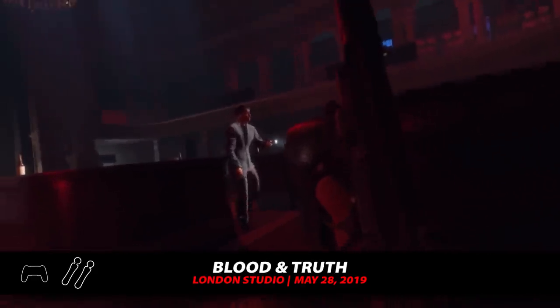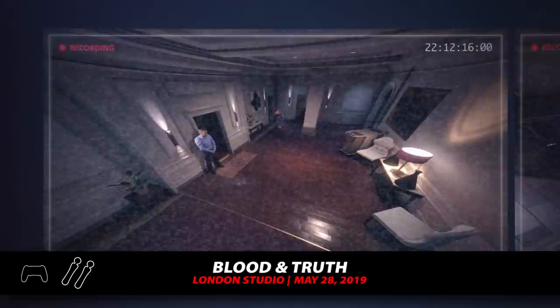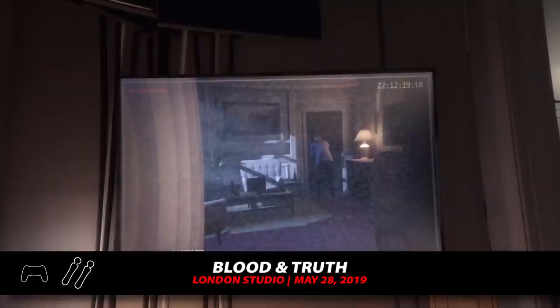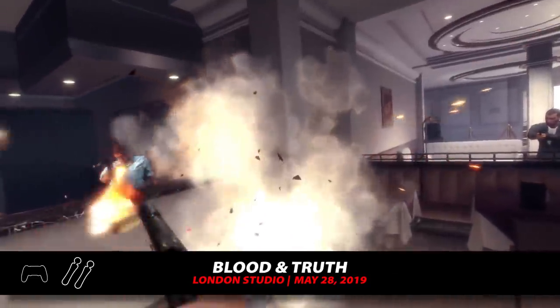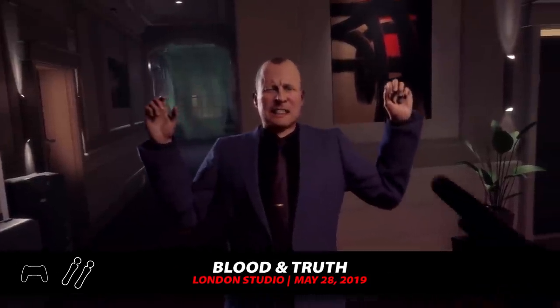VR enthusiasts have long yearned for a proper adaptation of Time Crisis-style on-rails shooting for the PlayStation VR, but Blood and Truth takes that concept to an entirely new level. Here, action-packed arcade gameplay is presented in the context of a high-budget, impeccably crafted narrative experience that sees you navigating the seedy underbelly of London gang life. As such, Blood and Truth is an absolute must-have for anyone who's ever wondered what it would be like to fill the shoes of the quintessential action movie hero.